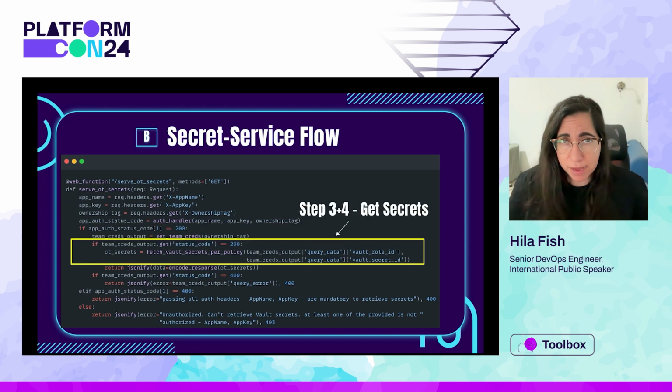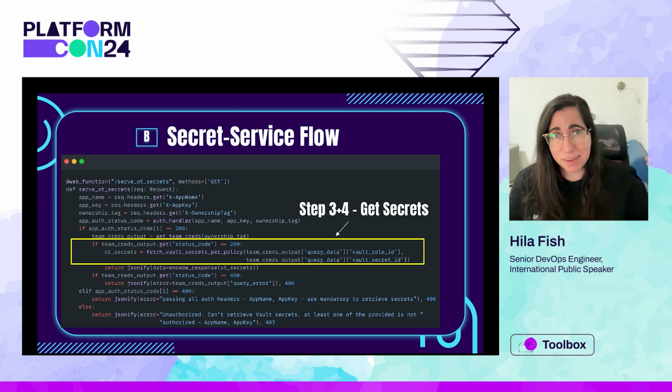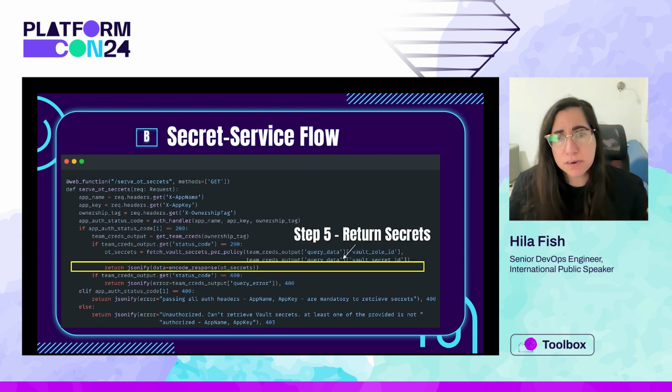If we were able to get it, it means backend X, the team, was set up in Vault, they were onboarded, we set up the key in the dictionary, all good. Then we authenticate with the app role ID and secret of backend X, get the Vault policies, extract the paths, and get the secrets of these paths. This is done in these lines here. And then we return the secrets to the client, in our case the Airflow secured operator.